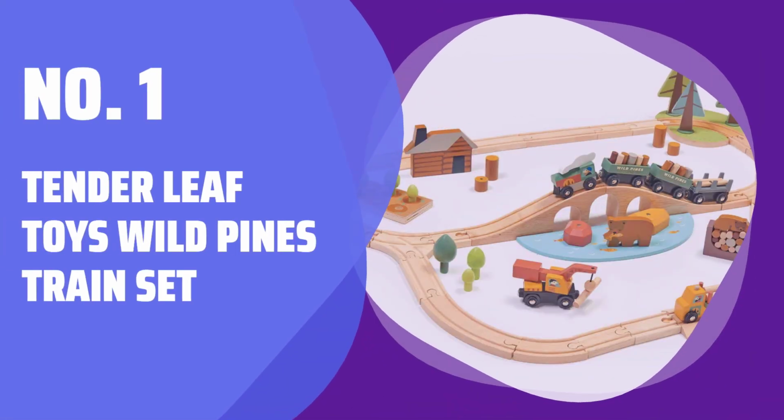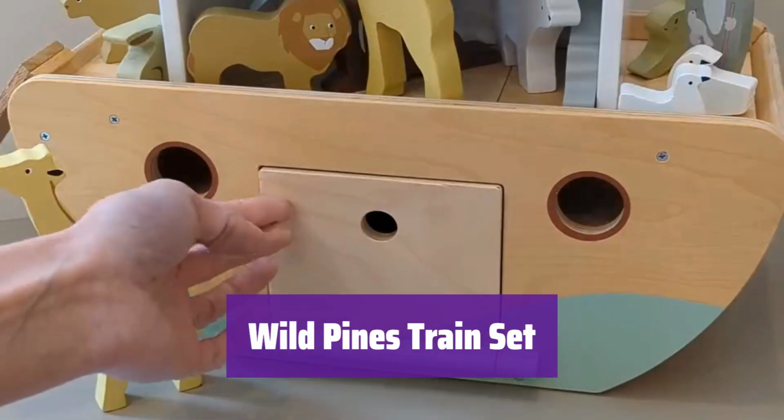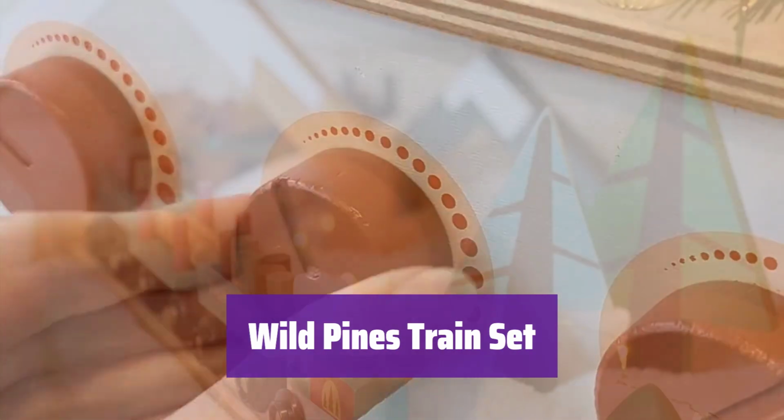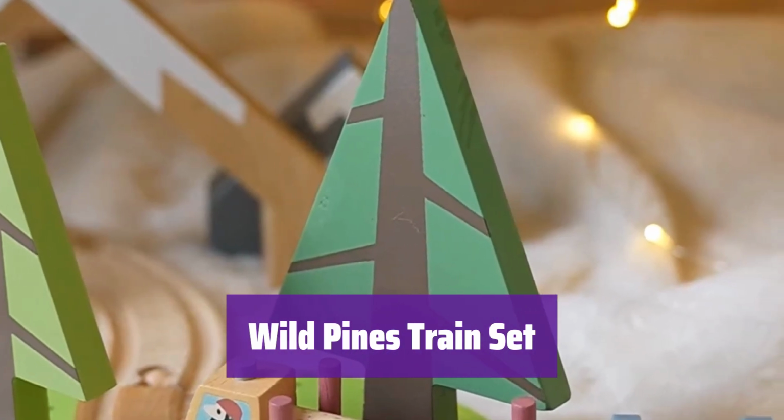Number 1. Tenderleaf Toys Wild Pines Train Set. Discover a stunning wooden lumberjack-style toy train set designed for ages 3 and up. It offers precision and authentic detail, creating a lifelike experience for your little ones.